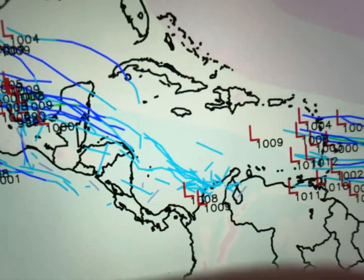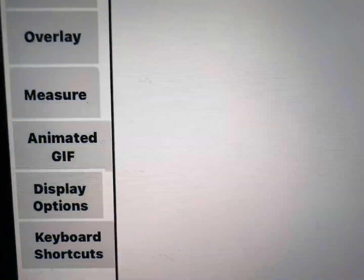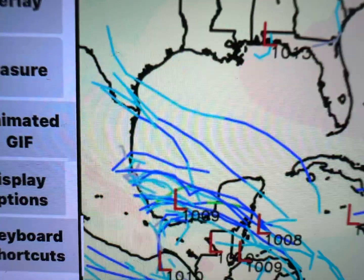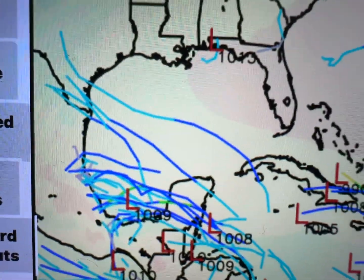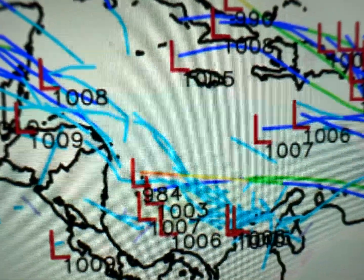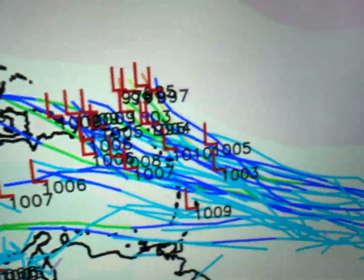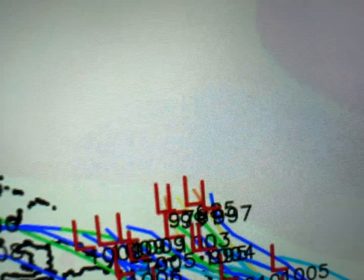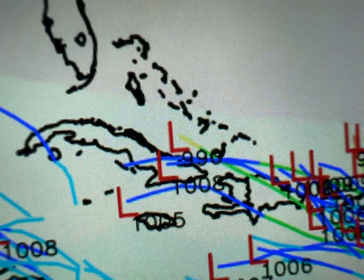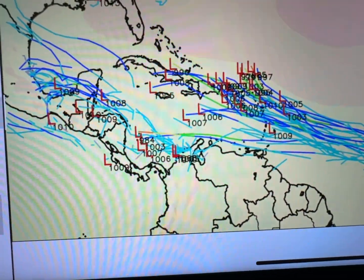So let's see. Forecast hour 222. Here we still have some green and blue lines in the Gulf of Mexico. And here we even have a crazy model showing like a hurricane making it to the Western Caribbean later. And then some lines, even an orange line curving up north there, and lots of green lines, even a yellow showing up there. But take all of this with a grain of salt.